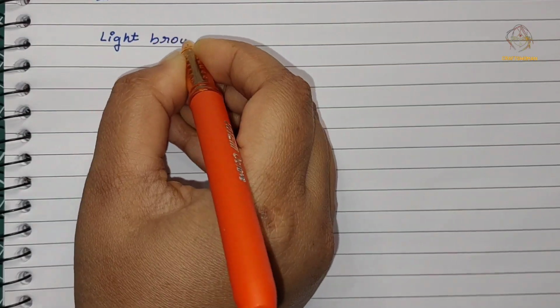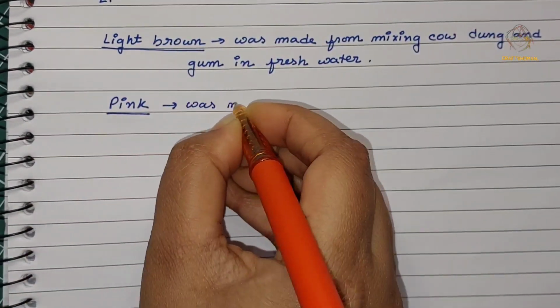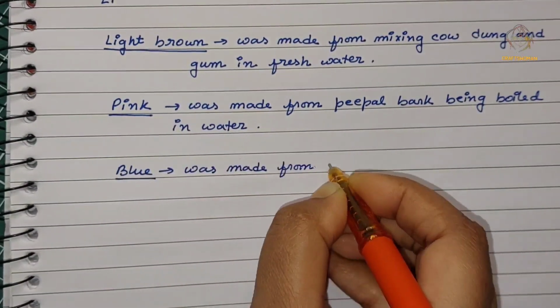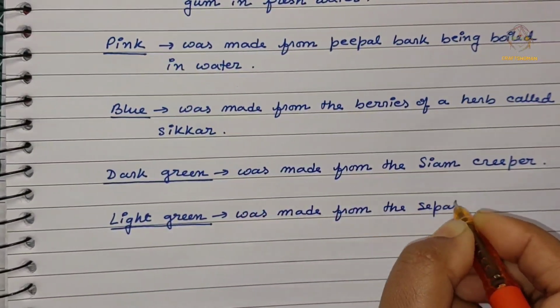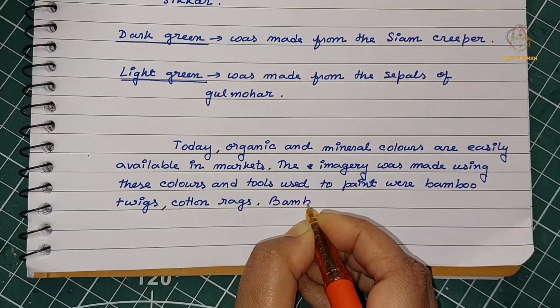Light brown was made from mixing cow dung and gum in fresh water. Pink was made from peepal bark being boiled in water. Blue was made from the berries of the herb called shikar. Dark green was made from the siam creeper. Light green was made from sepals of gulmohar. Today, organic and mineral colors are easily available in markets.